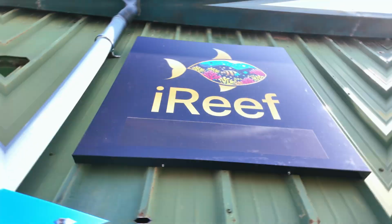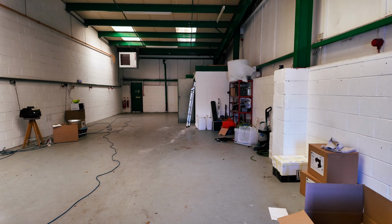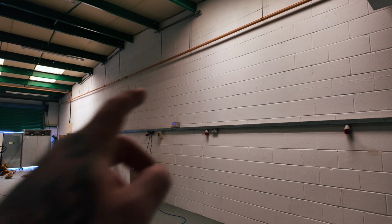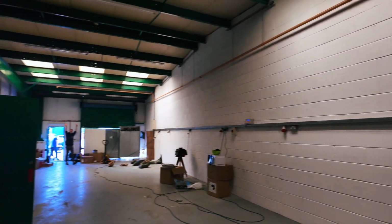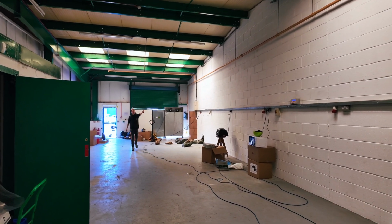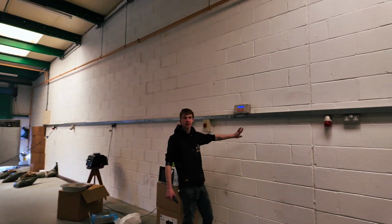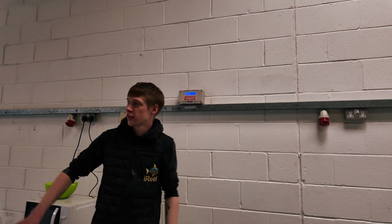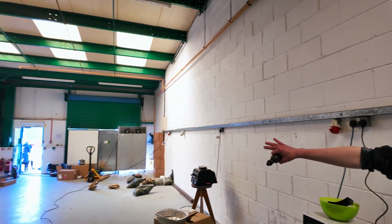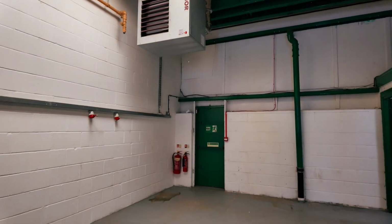Because nothing's free. So this is iReef's new expansion project. My understanding is they're actually knocking this through. Ethan, are you knocking this room through? Is that the plan? So you're going to knock this through. Can you see that side? So this is good. Dry goods there, dry goods over here, I believe. A false ceiling in as well.